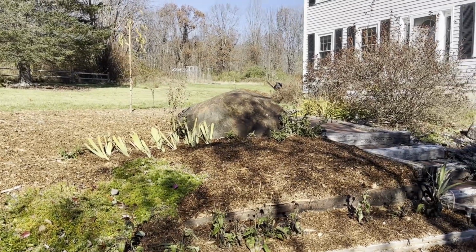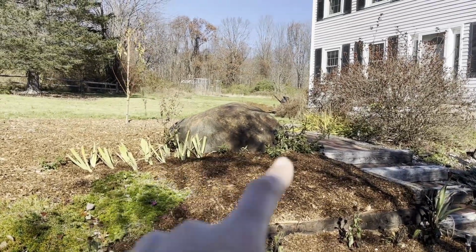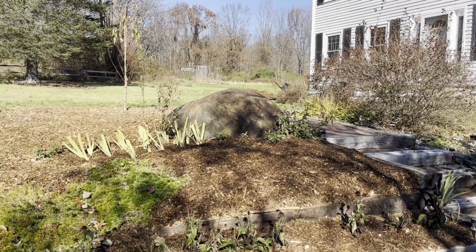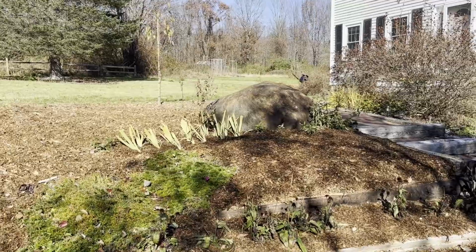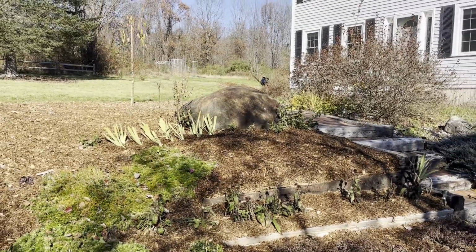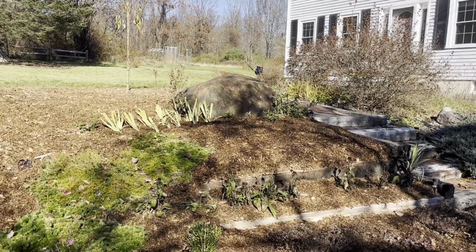And if I pull any plants from here, I'm going to check the roots, make sure that there are no Lily of the Valley roots in there, because these things are a thug. I love them, but they are in the wrong place, and I just don't want them in here.